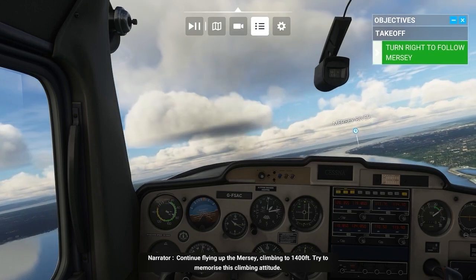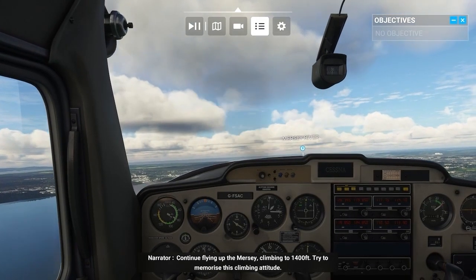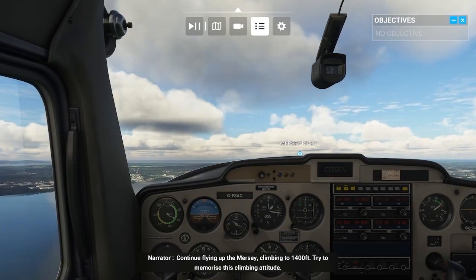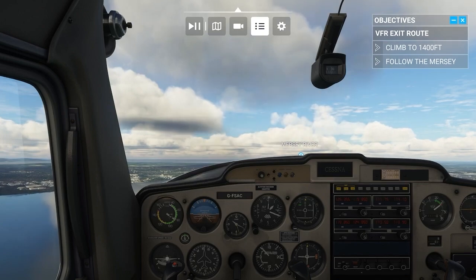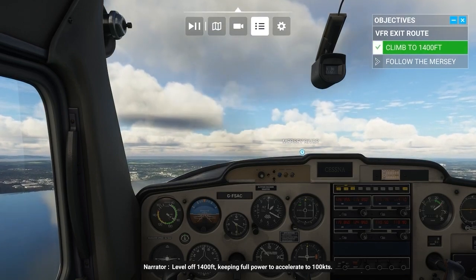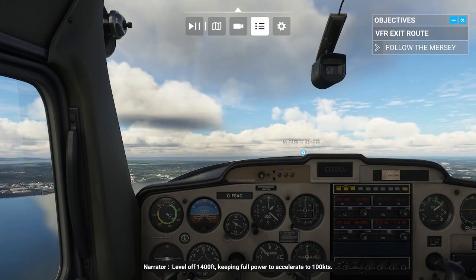Continue flying up the Mersey, climbing to 1,400 feet. Try to memorise this climbing attitude. Level off 1,400 feet, keeping full power to accelerate to 100 knots.